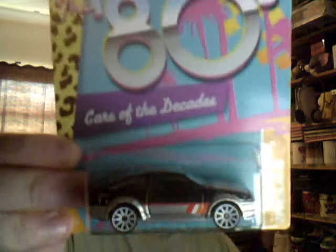It's very nice, this one. Very interesting car. I'm missing quite a few in this one, actually. I'm pretty much missing all of them, other than the 71 Plymouth GTX and this one. But the rest of them, I am missing a fair amount of. I'll just have to see which ones are in which.